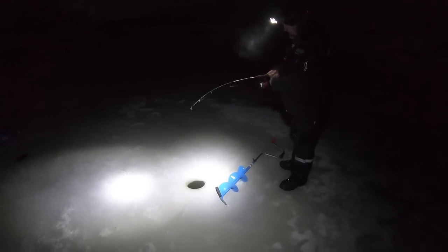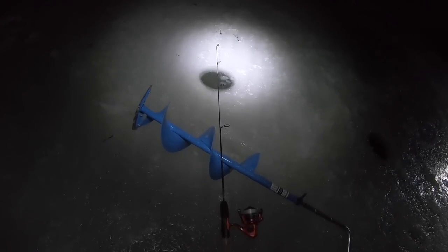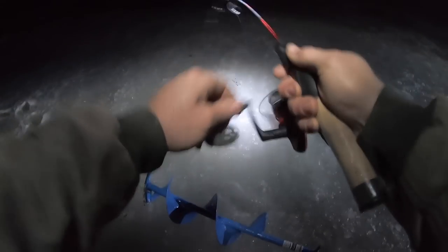Rip. Okay. Gonna be the biggest one. So. Oh, that's so cute. It is too. It's the biggest one of the night so far. Oh my. There he goes. Yeah, you got him. He's a little turd.